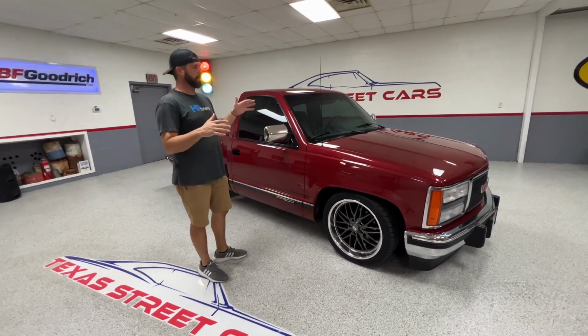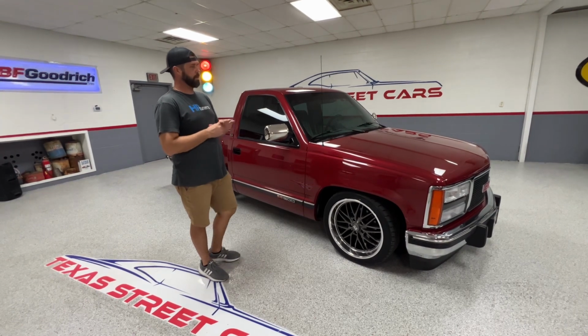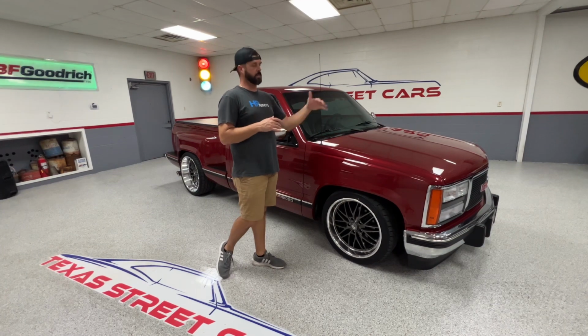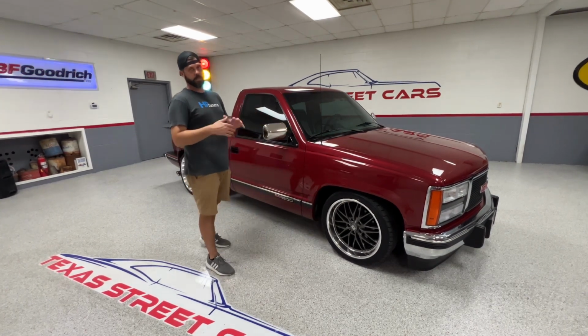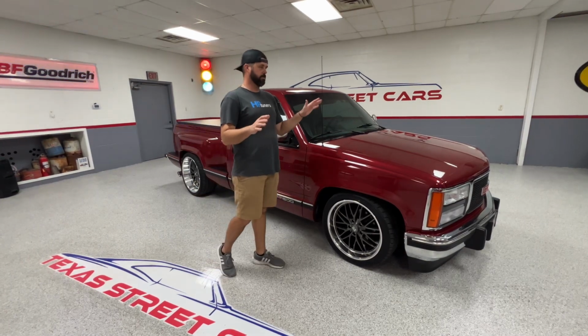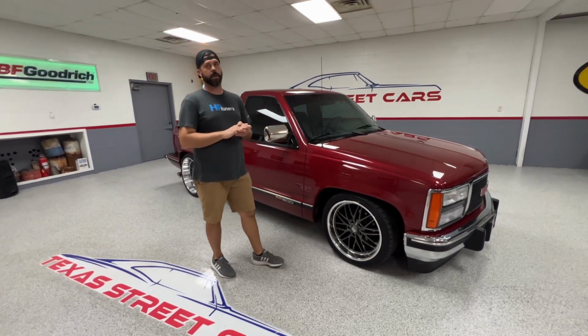We spent most of the day polishing and cleaning everything up. The paint is phenomenal on this truck. You can look through the pictures, you can look through the video. It really is as nice as it looks. It has been driven 63,000 miles, so there's a few little touch-ups here and there, but nothing big, bad damage or anything like that. Really clean paint truck.